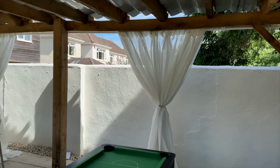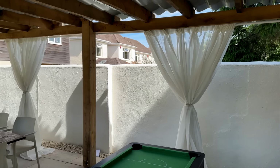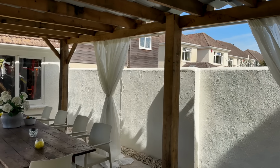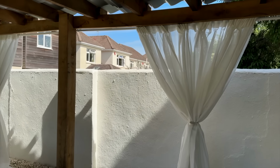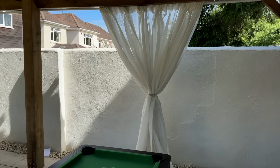I'm just waiting on the other tie back, so I've just gathered them in the middle for now. I think they look really nice, don't you? So happy with that. Such a great little idea if you want some extra privacy, and they're removable so you can wash them as and when you need to, because they will need washing, especially when the weather changes, but I think they look really nice.